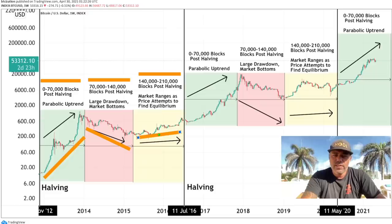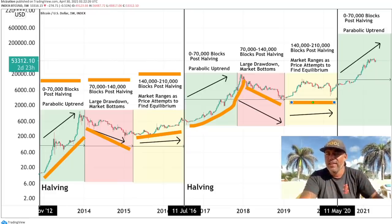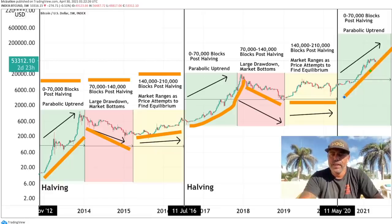We can see the same thing again in 2017 to 2020. We saw the huge bull run of 2017, huge. We saw the bear time over there. We saw that difficult phase over there. I will call it sideways. And now we experience again the 0 to 70,000 blocks after the halving in May 2020. We are now in this area over there. This is on the weekly chart. This is exactly what we are doing at the moment. The halving was here on May 11, 2020. This is now 0 to 70,000 blocks, the parabolic uptrend.